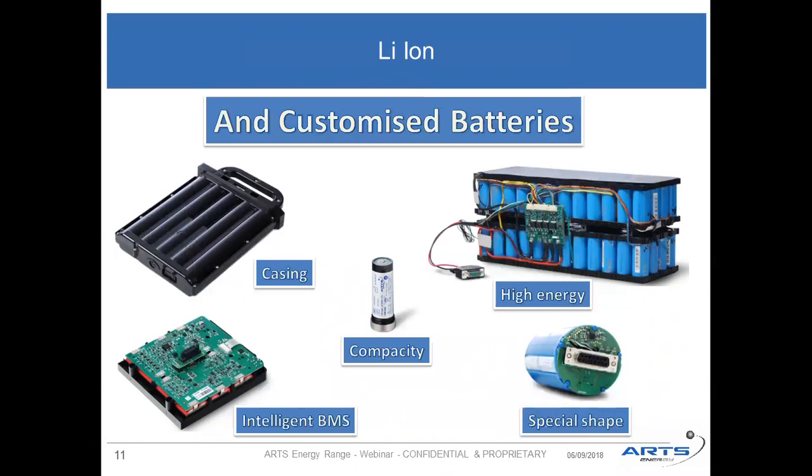So on the top right corner, you have a battery pack with our standard circuit board that we have developed. And this battery is, for example, in iron phosphate with a high energy density. On the left corner and the bottom, we have another product with a specific customized BMS, very complex, with a lot of functions on it. And this is part of what we can do also for your products.